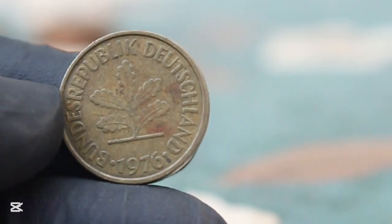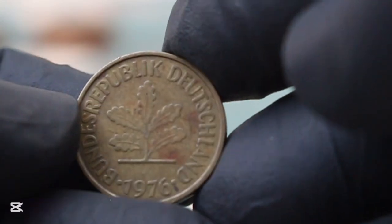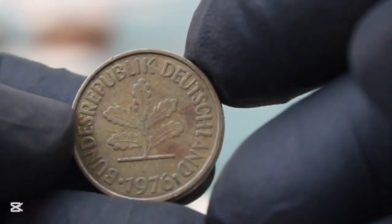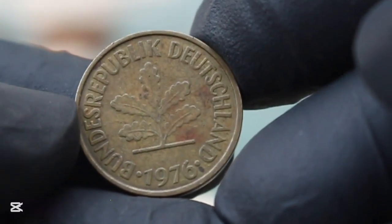The coin was widely used throughout both the Weimar Republic and the Federal Republic of Germany, and it served as an important small denomination currency piece. In 1976, the country was still under the currency system of the Deutsche Mark, which had been in place since the post-war recovery of the nation.